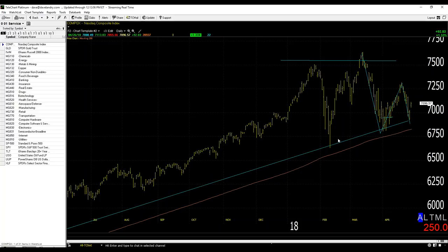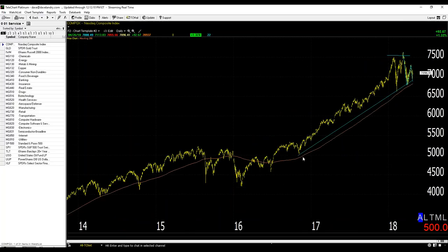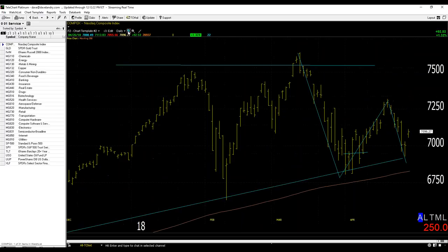NASDAQ has never touched its 200, at least in this correction, or it hasn't touched it, I should say, since when? Since 2016, that was the last time we corrected back to the 200-day moving average. NASDAQ looks a little ugly to me. It's thrust, pullback, and then looks like it's in a thrust here, today notwithstanding.